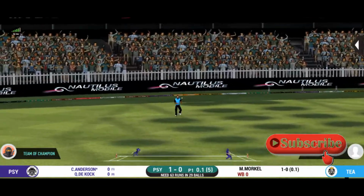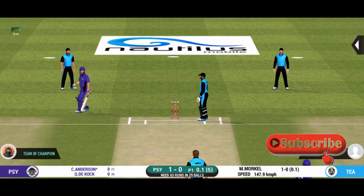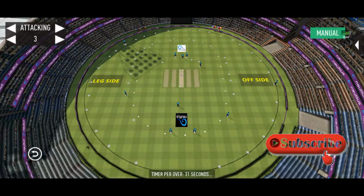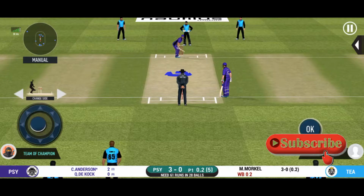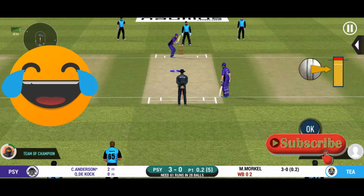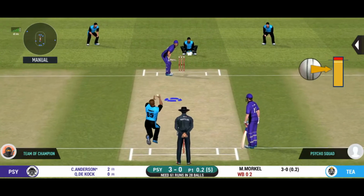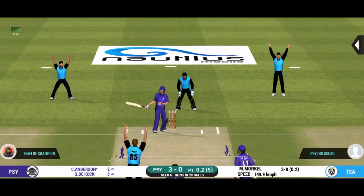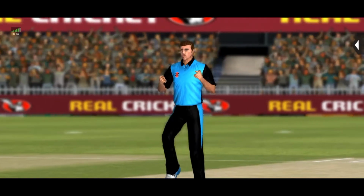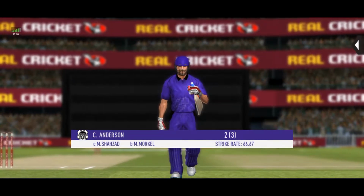Nicely played. They can get two here. Superb running between the wickets by these batsmen. Bowler needs to be precise with their line and length with this field. Good bowling from the bowler, making slight adjustments, and he's gone. A gloomy walk back to the pavilion.